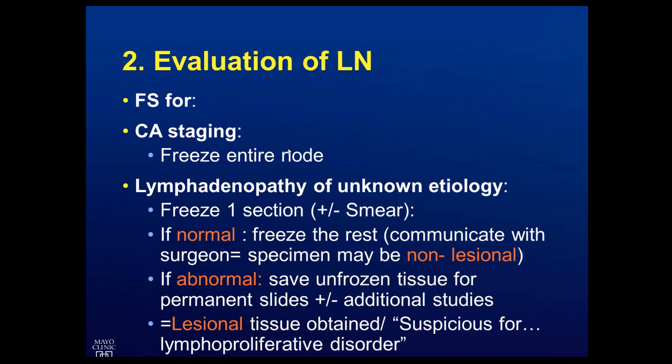But if it is for lymphadenopathy of unknown etiology, you should not freeze the entire lymph node. You could consider making a smear, and if you see granulomas, you might not even freeze it, and you can tell the surgeon you see granulomas and tell him to send some for culture.